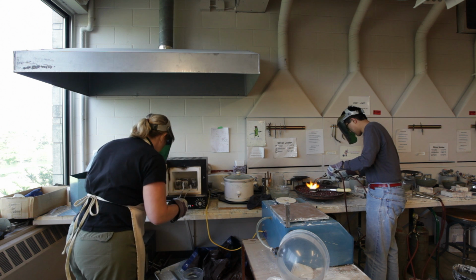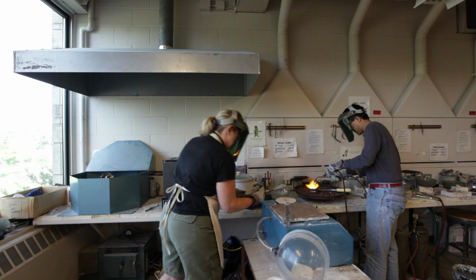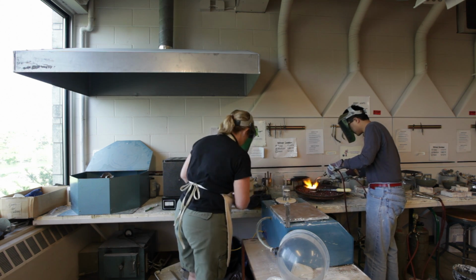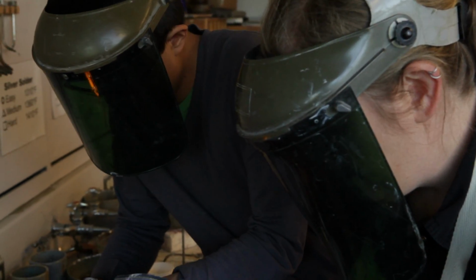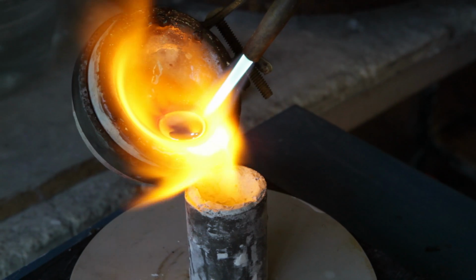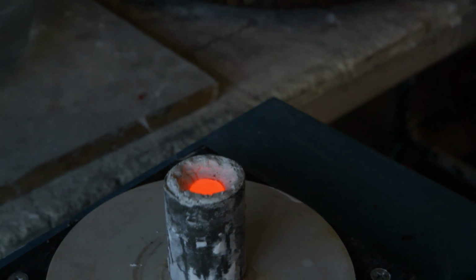Casting is a really complicated process. Just all the different steps requires at least 2 people to make it work. So Kelly and I will work together. It's actually quite fun. In this process, we do a gravity feed where we pour the metal. And I think that part is really exciting because it's not every day where you come across liquid metal.